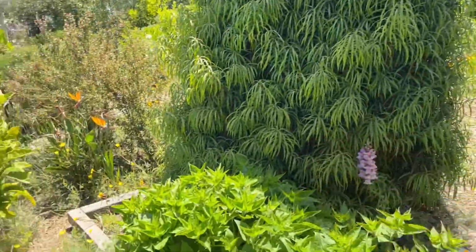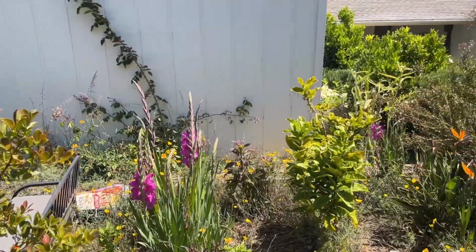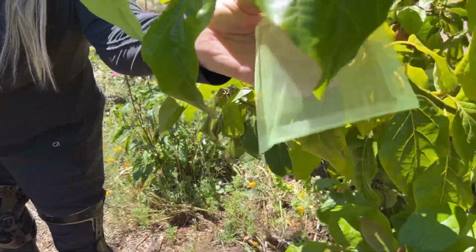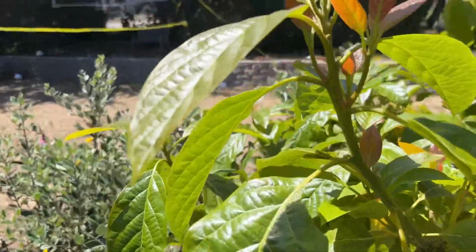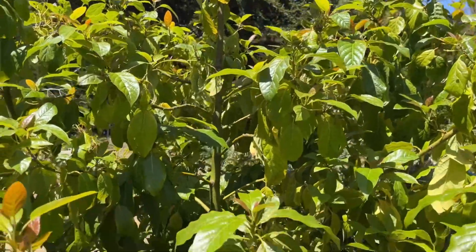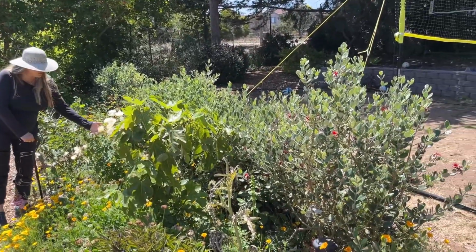The gladiolas are looking gorgeous. And we have, I don't even know. I bagged one of these thinking it might work as an avocado. We haven't had a fruit off this tree yet. It's maybe 3 years old now. We will. It's getting big all of a sudden. It's a Nye Bevan rose.